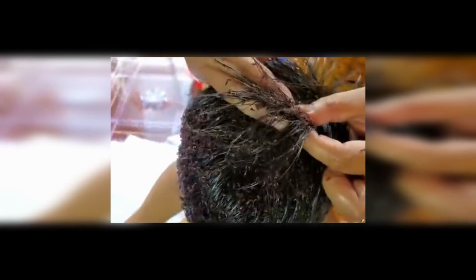Now let's talk about how to diagnose lice. Diagnosis is confirmed by seeing the actual lice crawling around in the hair or seeing nits or eggs attached to the hair shaft. If you see nits or eggs on the hair shaft, they're usually within 1 centimeter of the scalp to be viable or still alive.